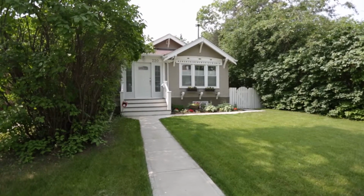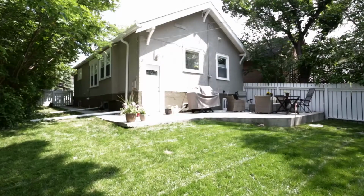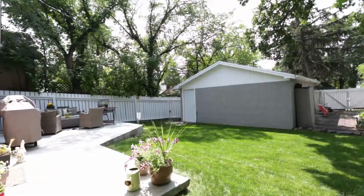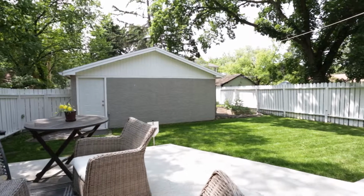Outdoors, the well-cared-for, fully landscaped yard offers the perfect place to relax and entertain. It features sod, a garden area, and a large concrete patio with hookup for your gas barbecue. The double-detached garage has an updated garage door, door opener, and remote.